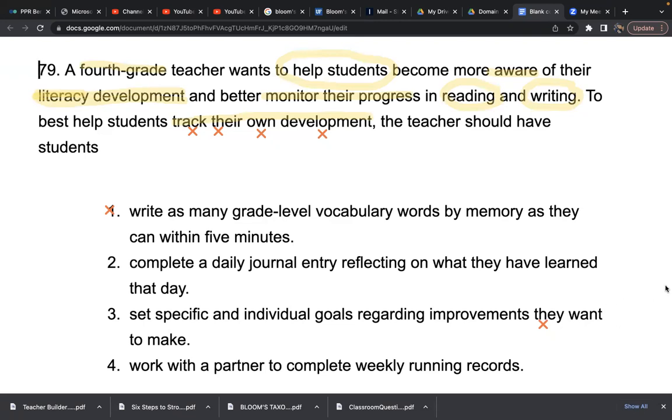3 and 4. Yeah, 4 for sure, if it's with a partner. 4, because then the focus is on the partner. Exactly. It's their own development. It's not about keeping a running record with somebody else. It's me, myself, and I. So 4 cannot be the right answer. And that leaves us with 2 and 3.